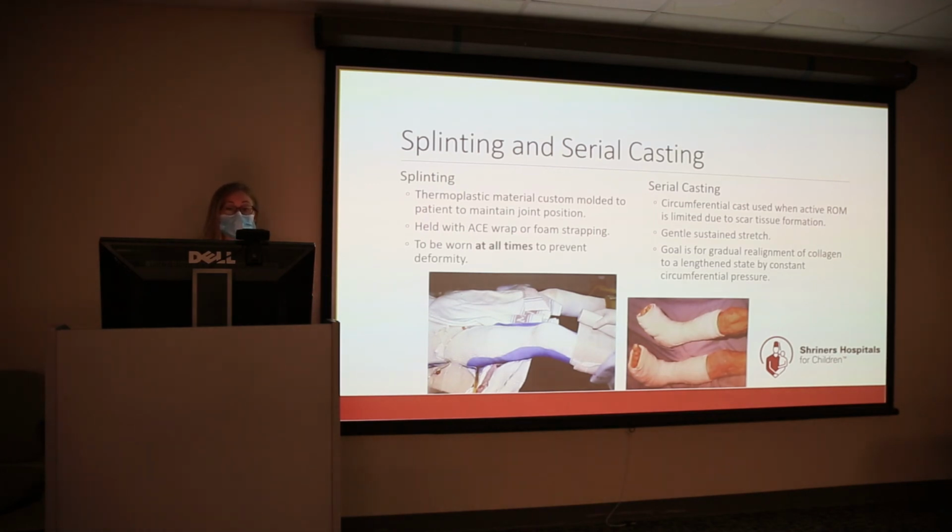So these are to be worn at all times. Even taking them off for an hour just because the patient says it hurts, it's uncomfortable. It's uncomfortable to wear this, but it's ultimately going to be more uncomfortable to be walking on a contracture. So it's really important to have those on at all times.